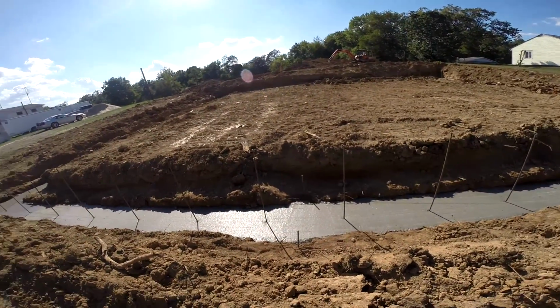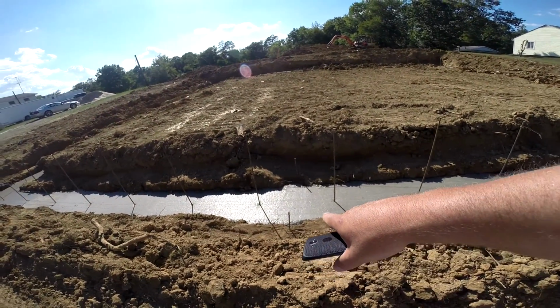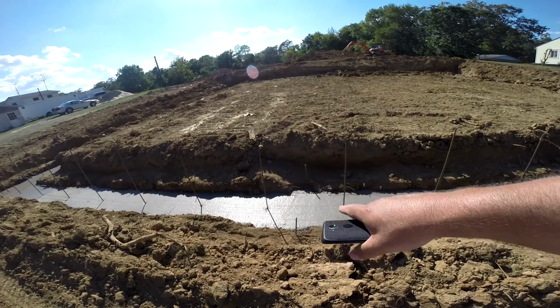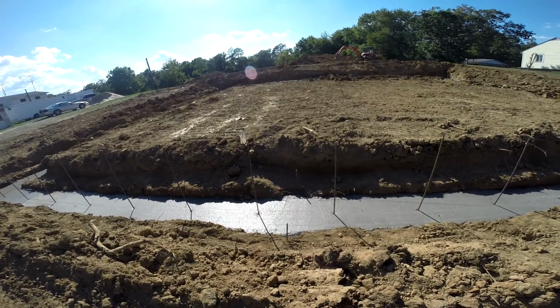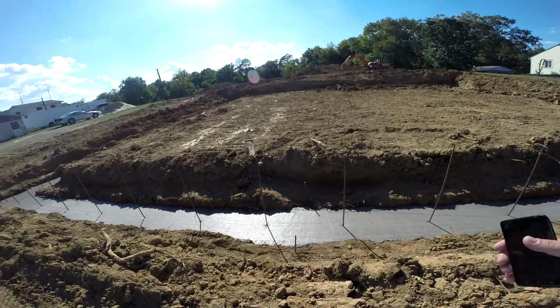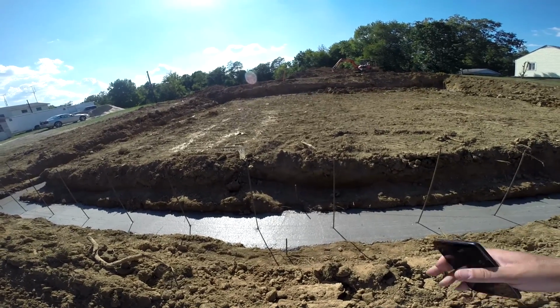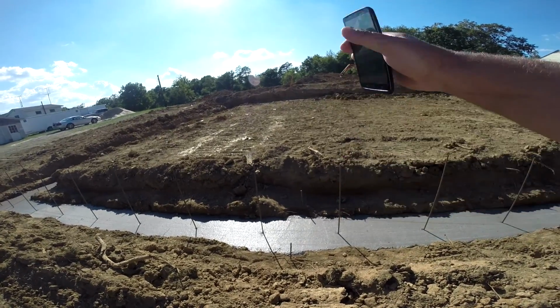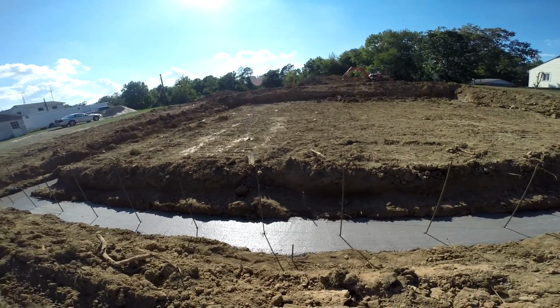And rather than go ahead and run that line ahead of time, what he's done is he's put a piece of 4-inch PVC in that footer. So when it comes time to put the water line in, after they're finished here, and that 4 to 6 week wait time on getting the next contractor in, I'll have to get in here and dig a ditch, both outside and in, and bring that water line through there.